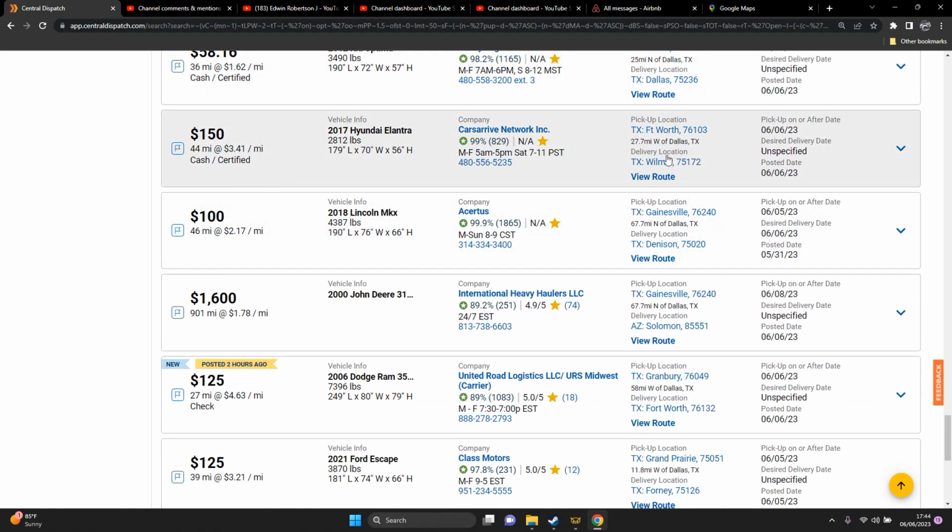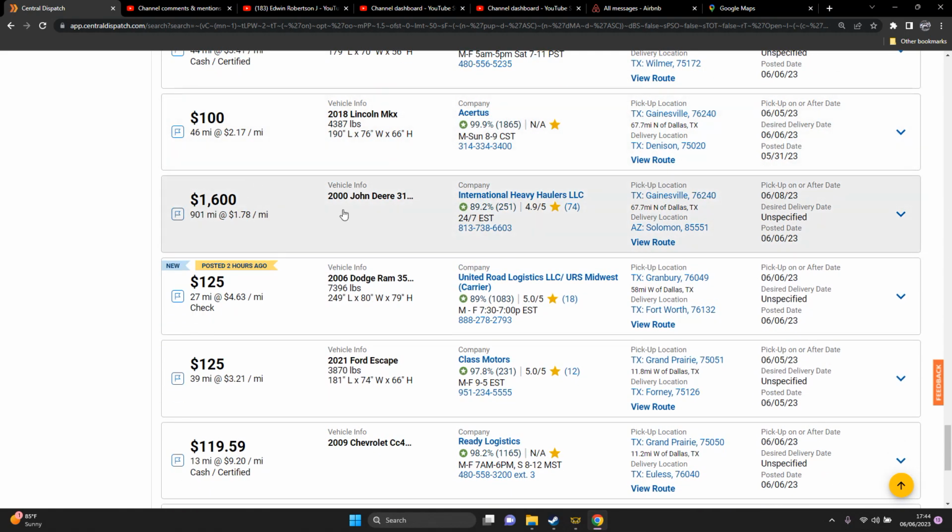You got Fort Worth, Texas to Wilmer, Texas. 2017 Honda Elantra. It is $150, 44 miles, $3.41 a mile. That's not bad. John Deere. Not messing with it. It's a big boy.